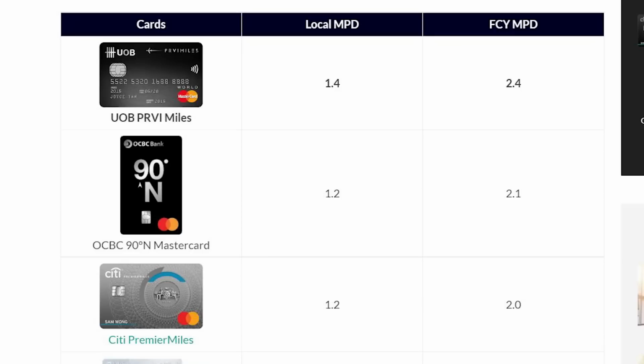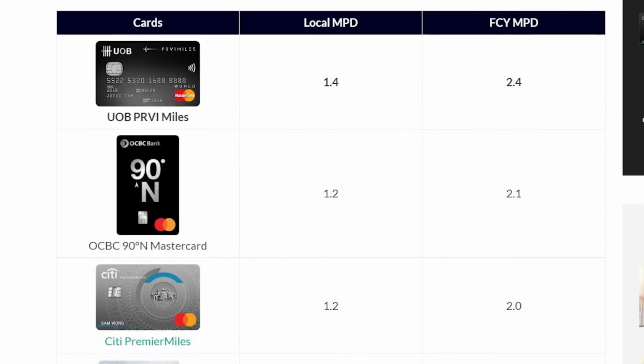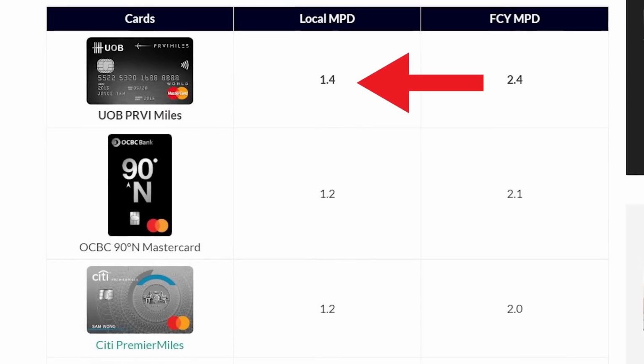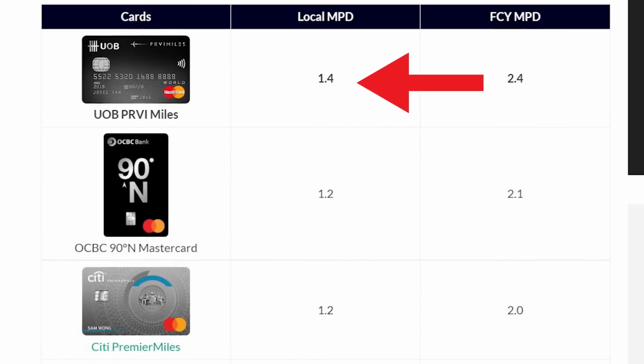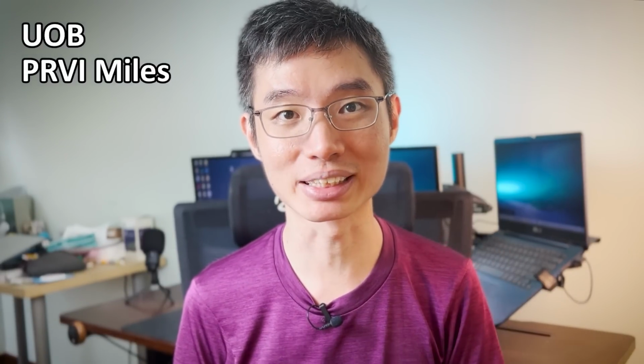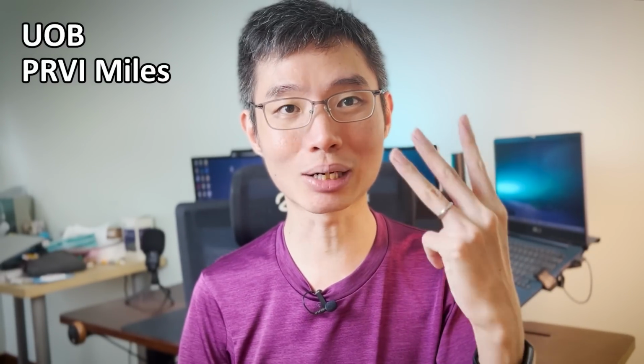Otherwise, you can consider the UOB Privy Miles card. As a general spending card, this card has the highest earn rate of 1.4 miles per dollar at the 30k income mark. And the good thing is, you don't need to be a business owner to qualify for it. However, this card has 3 downsides.